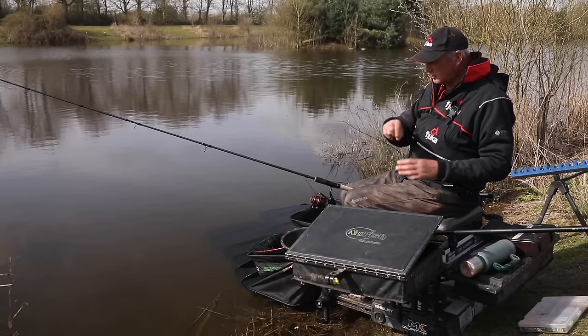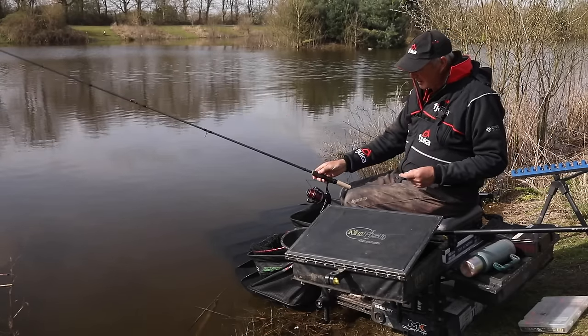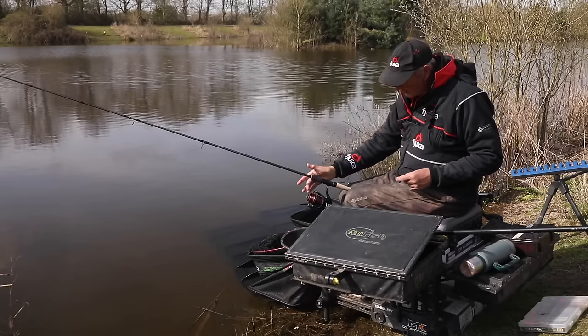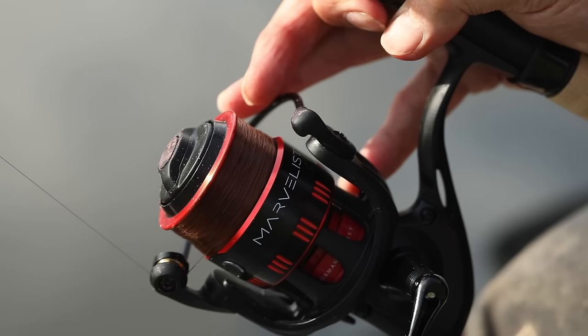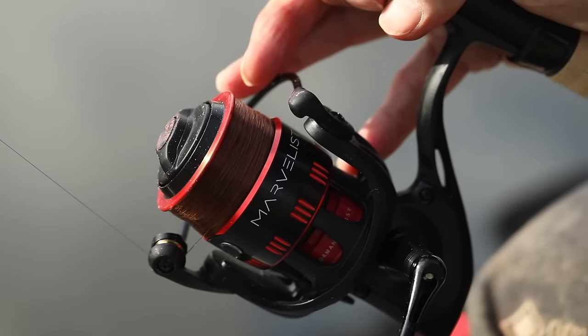My setup is pretty simple. I've got a 10-foot light carp feeder rod. If I'm fishing further out, I'll probably use my 11-foot. I've got a 4,000 size reel, and I've got 0.26 reel line on, and you might think, well, it's pretty thick, but I don't think it makes any difference, so you might as well use a thicker line.